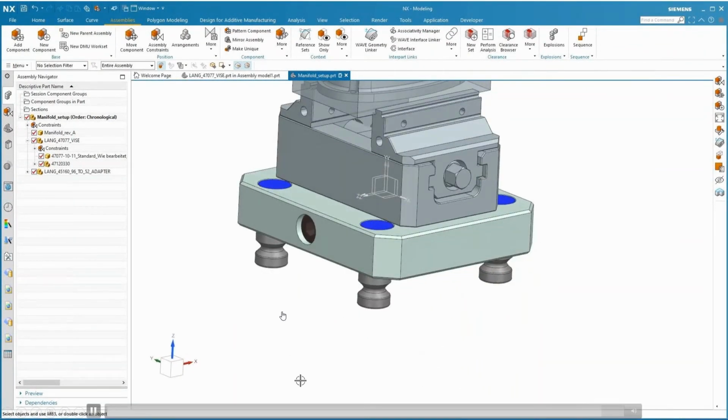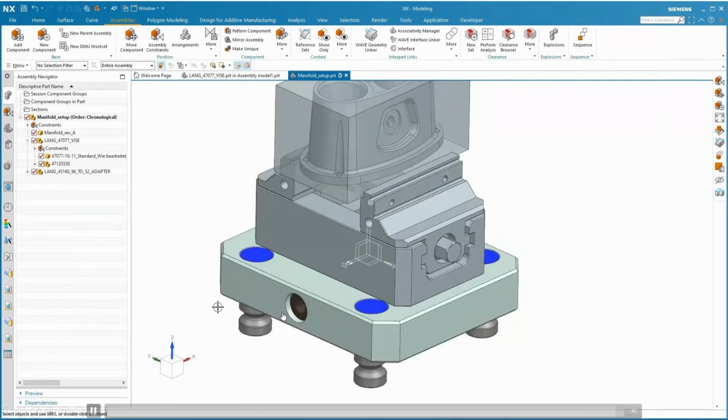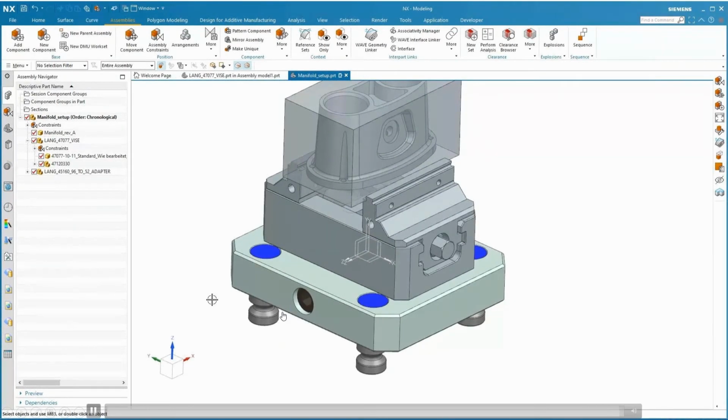There's probably some other plates that need to go on to create the tower to get this part off the table, but that's all the assembly we're going to do here in this demo.